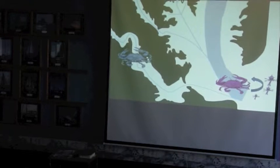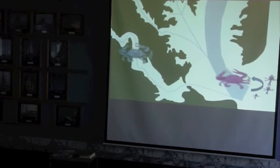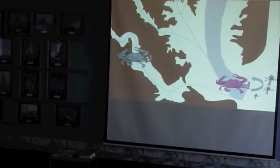So, in the summer, our female may release another batch of eggs. Males may wait for another female to give sperm to, but otherwise, adults spend their time foraging on the bottom of the bay in the tributaries. So there they are foraging, really fast.